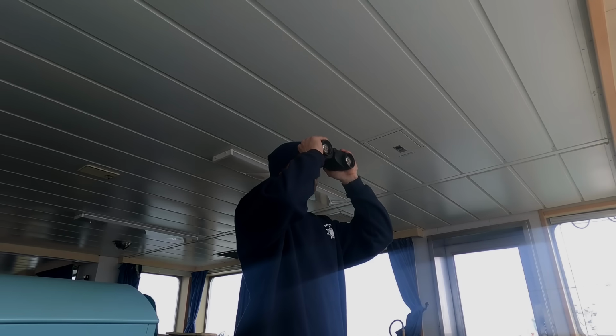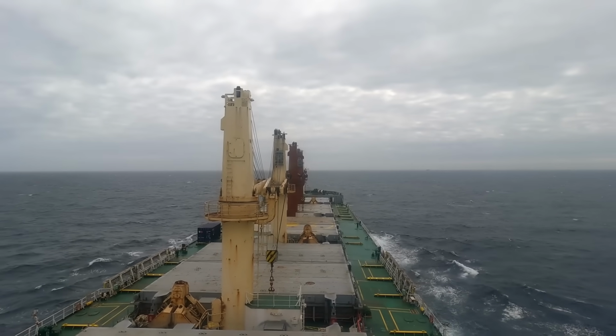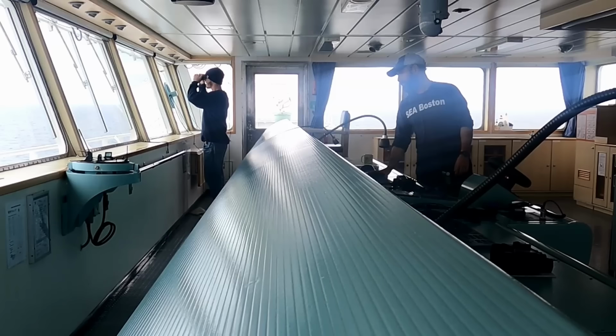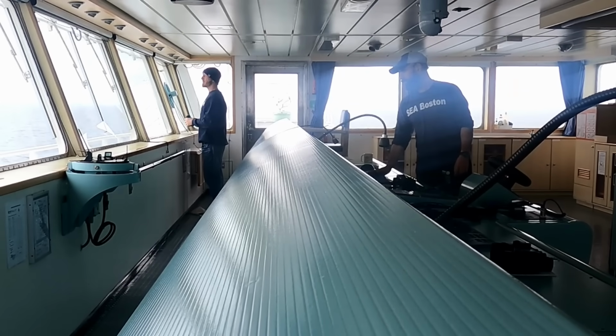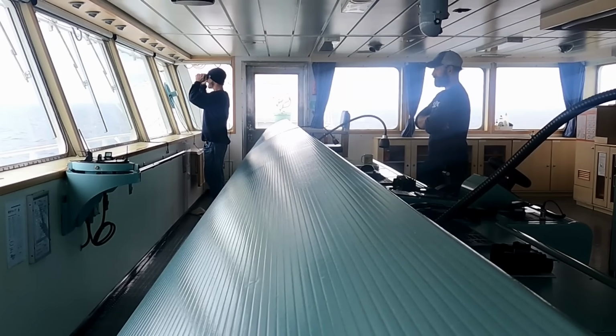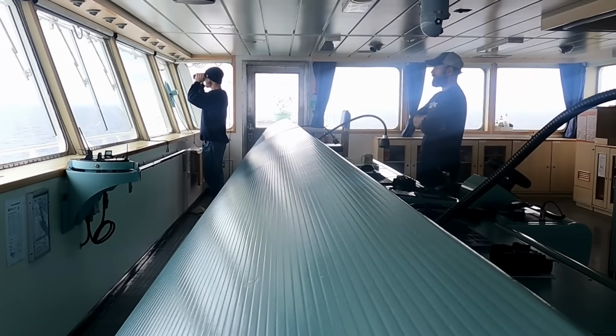Okay, first up, standing a watch. There are several different types of watches on a ship, but probably the most common is bridge watch. While you're on bridge watch, you're essentially the eyes for the mate. You're just another tool for him to use, looking for contacts or anything of importance on the horizon.